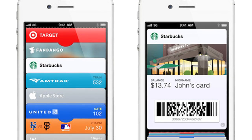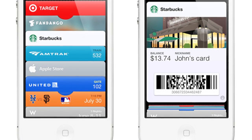Apple's also offering a new application called Passbook. Now this lets you store all of your gift cards and your boarding passes and your concert tickets and your movie tickets all in one place.